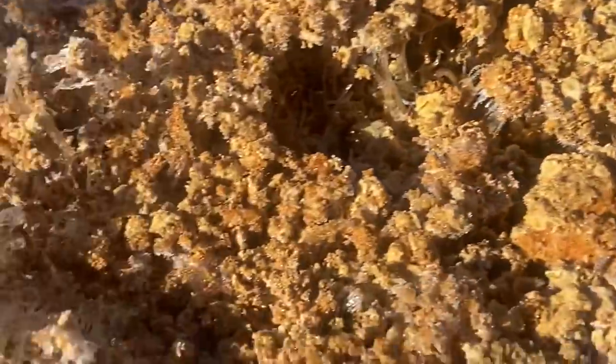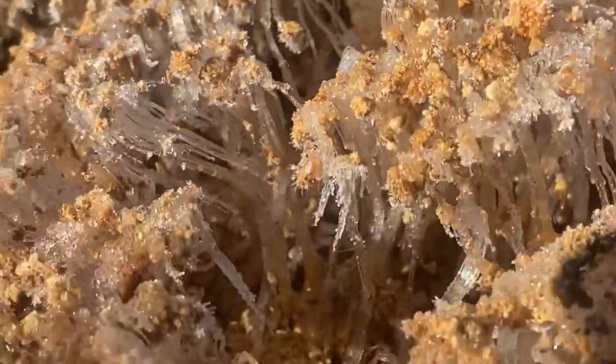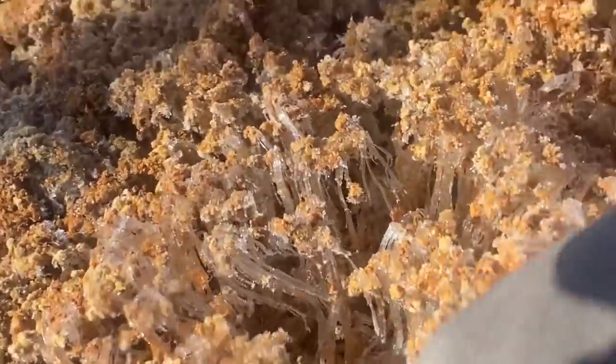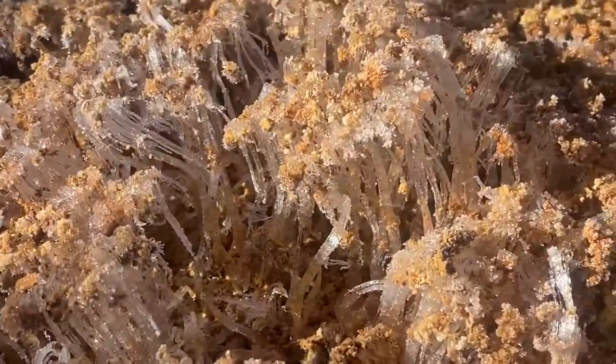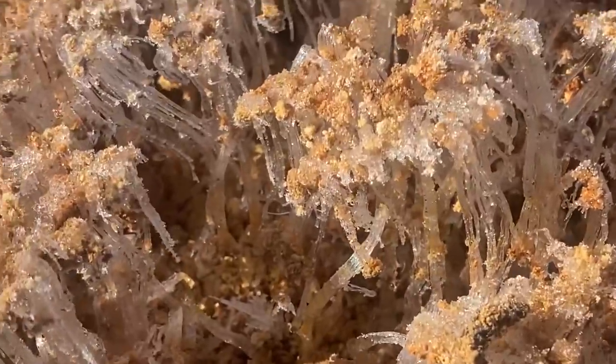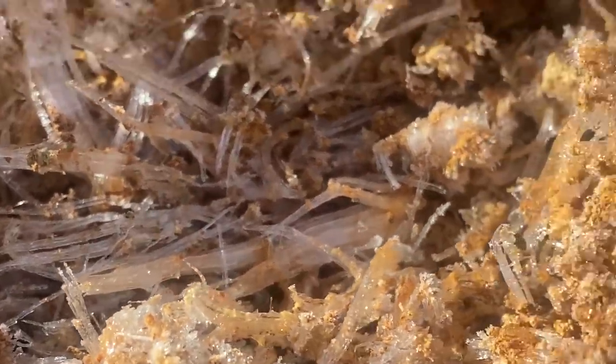All of this chert that's laid down has raised up in the air. That's probably 3 inches up on these little strings. It's so weird. It's like a forest of ice.